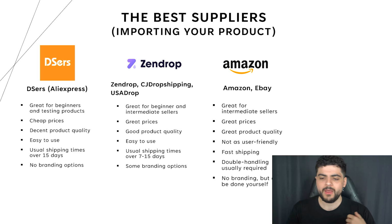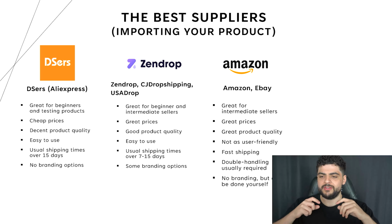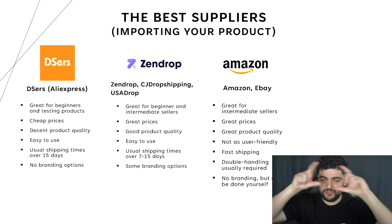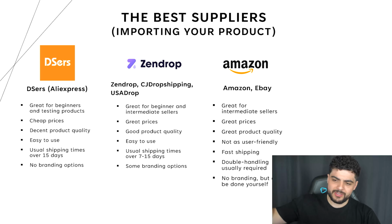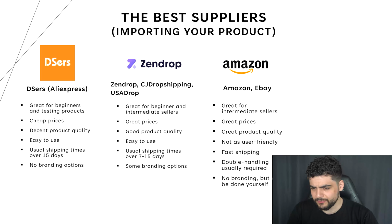So like I said, instead of having a random AliExpress shipping label printed on the packaging, I was able to do my own. I had my brand name on there. I had everything on there, the customer details, and I was just able to pack it all up, put it in the posting mailbox, and away you go. Very, very easy to do. So that's, I'd say, for intermediate sellers as well.